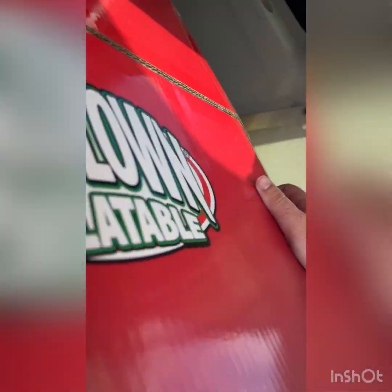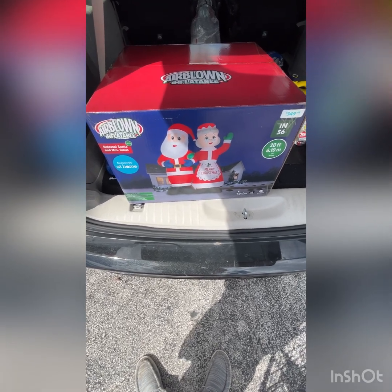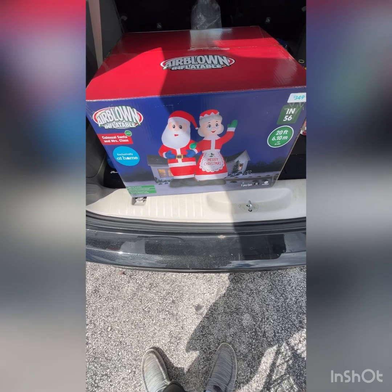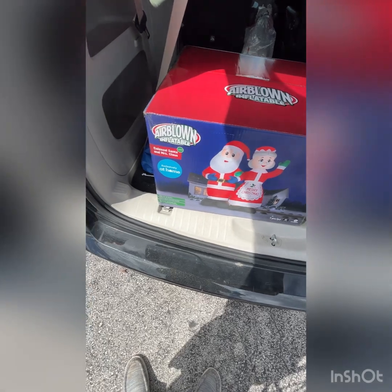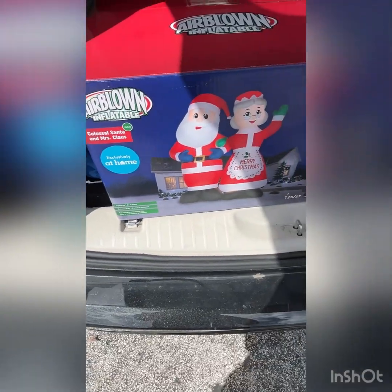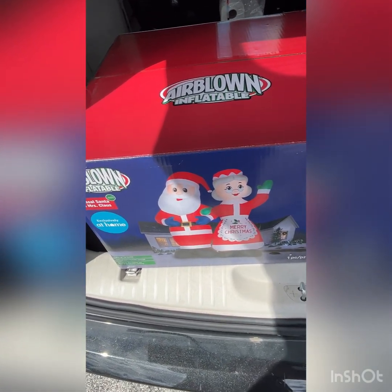But yeah, definitely gotta say, I don't have many other boxes that look like this in my collection, because I didn't end up getting the Snowman family or that 20-foot tall colossal archway from last year. So definitely a new box to add to my inflatable collection, along with that exclusively sold at At Home tag down in the corner. So definitely glad I was able to pick this item up, and stay tuned. Down the road we will have a review on this one.